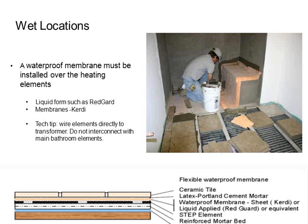And a tech tip for wiring is to make sure that the wet location of the shower area is wired separately from the main elements in the bathroom. That way, if for some reason the liquid or the membrane was perforated, you wouldn't get water leaking onto the heating element that can cause a little sneak current and a little tingle in the shower. And that way you can disconnect the shower away from the heating elements that are doing most of the heating in the bathroom. So have them wired separately back to the transformer is what I'm trying to tell you.